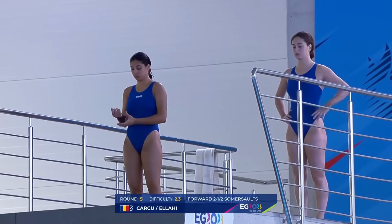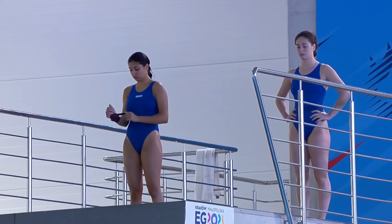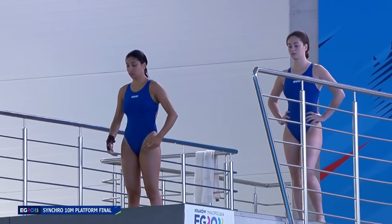Now on the platform, Team Romania, forward 2.5 somersault pike. 2.3 degree of difficulty.